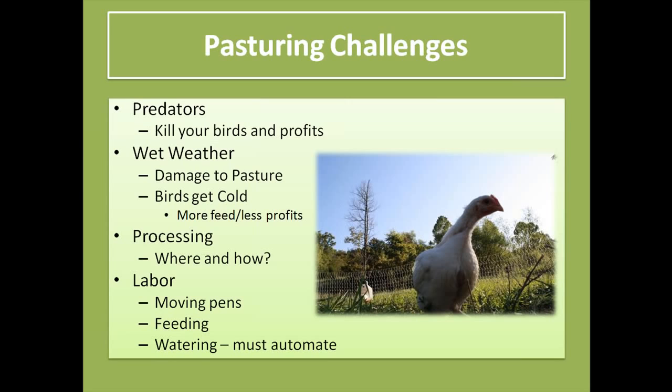Moving pens takes time. It has to be efficient. Feeding, watering, can you do it without automating? I would say no, not on any large type of scale. And really, these three, predation, labor, and weather, that's why poultry production moved into chicken houses. So there's a reason for it. If you want to stay in business long term, you've got to figure out how to deal with seasons, predators, and labor.